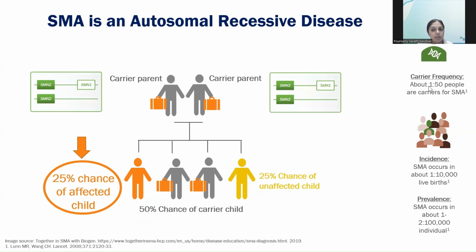The carrier frequency is much higher. 1 in 50 people are carriers of the spinal muscular atrophy SMN1 gene. However, they do not manifest disease in the heterozygous state. The incidence, in the homozygous state, is 1 in 10,000 births, and the prevalence is 1 to 2 in 100,000 individuals, which means that survival of spinal muscular atrophy is 1 in 10 only.